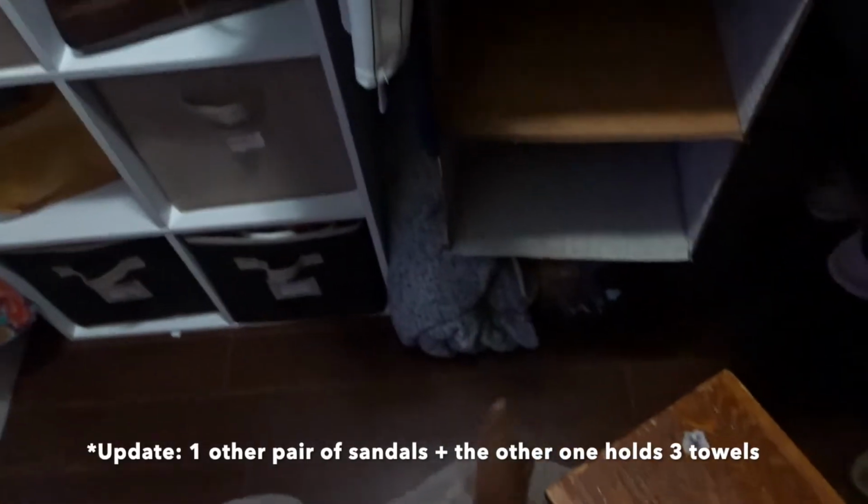Just my platform sandals and nothing else at the moment. Down here I hid an extra blanket for the winter. I have tissues back there, and I have my yoga mat back there. Before I had just clutter back there that I didn't go through for the longest time, and so I went through that and I was able to hide a lot back there.